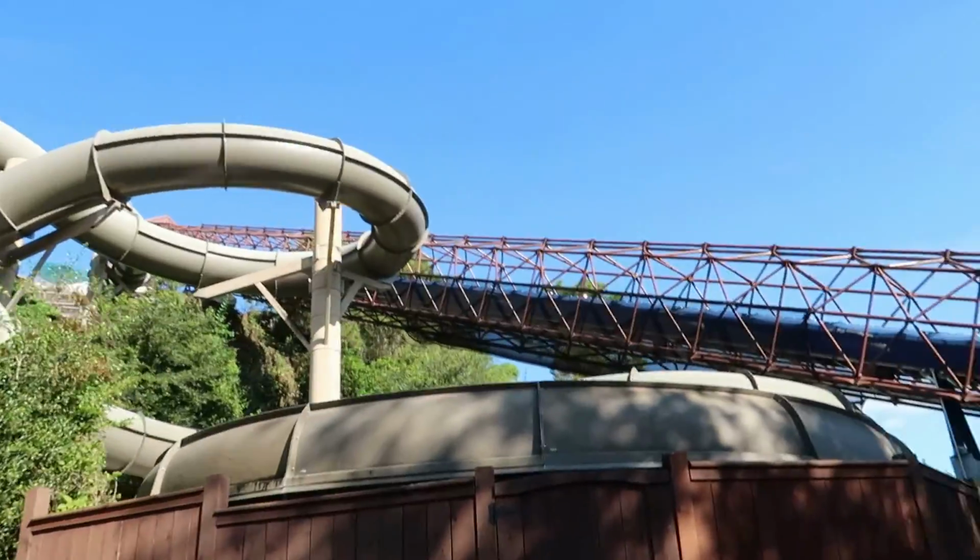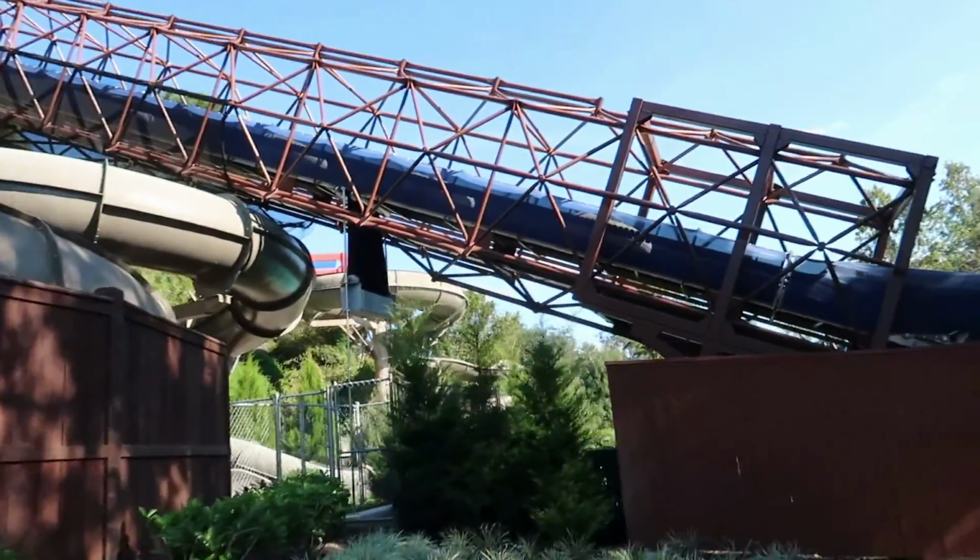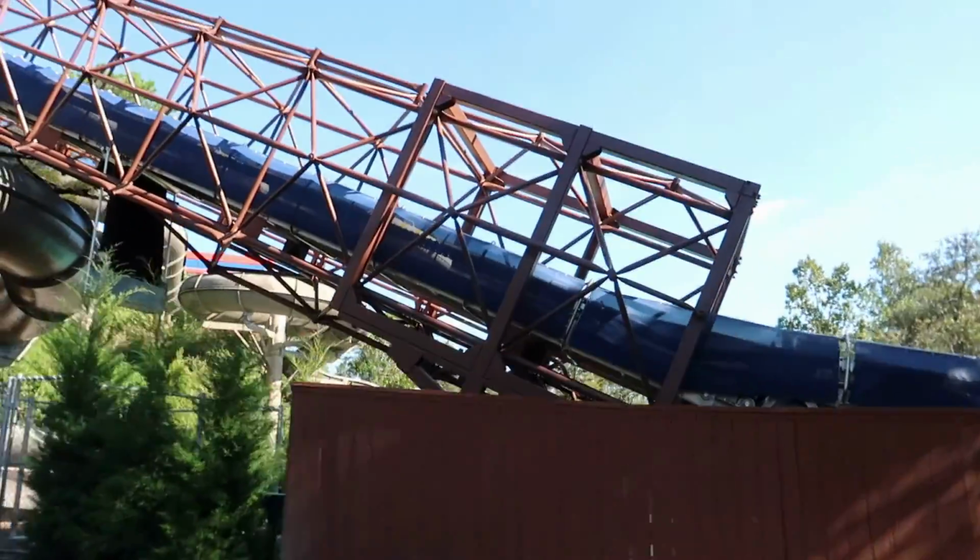The other option you have to get up there is to take the ski lift. But today it's got an insanely long line, so it's much easier to take the steps.